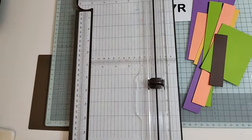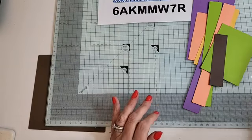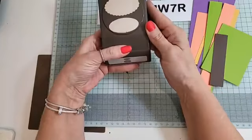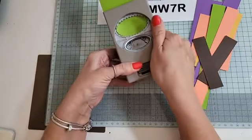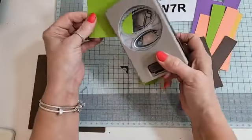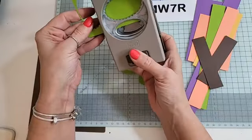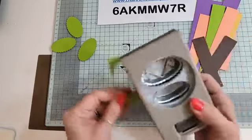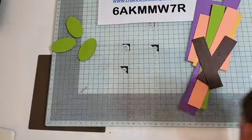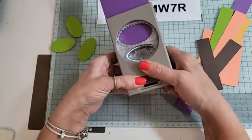Okay. So the next thing you can do is, now we do have this great double oval punch. So this is another great thing. We're just going to do the scalloped. Okay, so I'm just going to do them. And then that's no good. We're going to throw that away. And we have another bit here. So we're just going to do that.